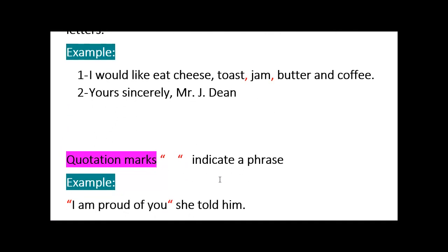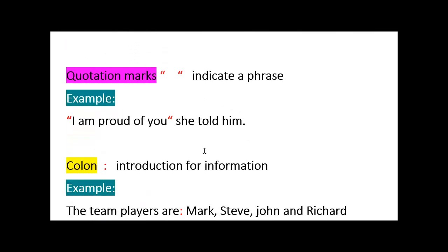Quotation mark, if you're going to quote someone, okay? So if you're going to say Shakespeare said, "To be or not to be, that's the question," you put it in quotation. The great president JFK Kennedy said, "Ask not what your country can do for you, but what you can do for your country." That's a quotation, a great one as well, okay?